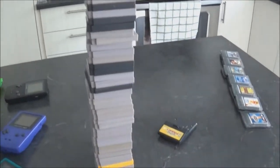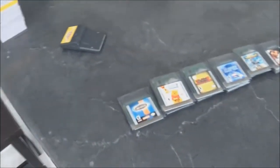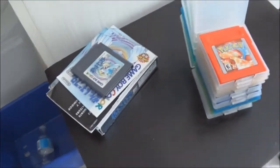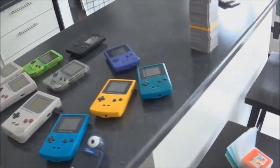So here's the stack of Game Boy games, the Pokemon Pinball, my small collection of Game Boy Colors, all the Pokemon, one Japanese Pokemon game, and all the systems. Let's take a closer look at each of them.